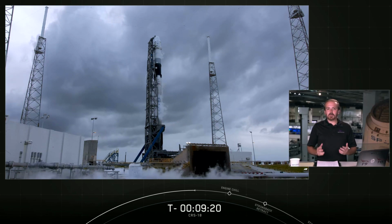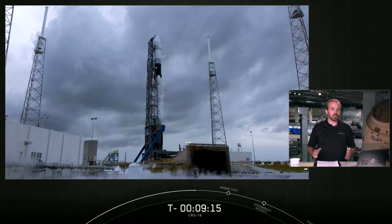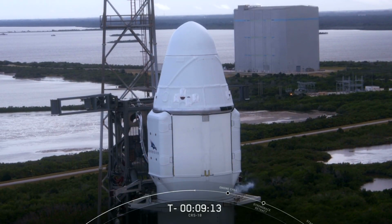Our Dragon spacecraft has been making trips to the space station for 7 years now, and today it's still the only vehicle around that can deliver significant cargo both to and from the orbiting laboratory. Back in 2010, SpaceX became the first private company to send a spacecraft to orbit and return it to Earth. And 2 years later, Dragon became the first privately developed spacecraft to visit the International Space Station.